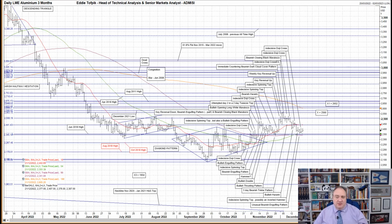makes the opportunity for the market to reach target X1 at 26.52 the harder to reach secondary target for the late August to early November diamond bottom pattern, and something I've been harping on about for quite a while now. Well, it makes it just that much harder to reach.